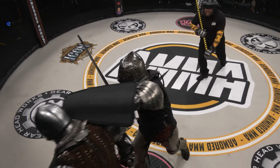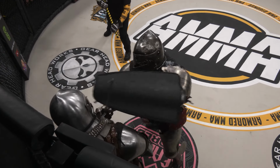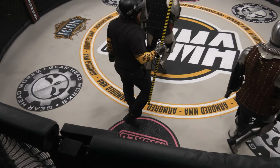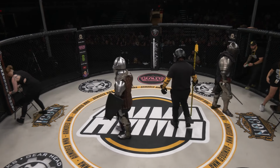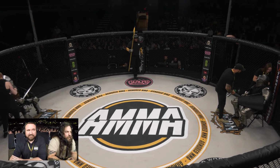Looks like Tucker's getting a little tired. Chris is starting to apply that pressure. Good punch. And those punches are coming in slow, man. They're tired, but they're heavy. Sometimes there's the mass of the shield added behind it. Yep. You don't have that snap. You don't have the speed of boxing. You don't have any of that. You just have that slow, but feeling that weight behind it.